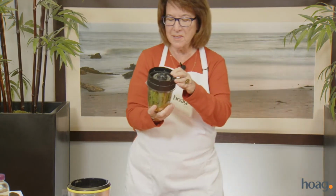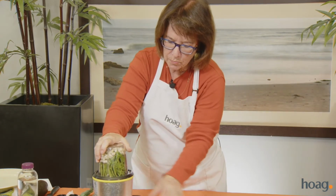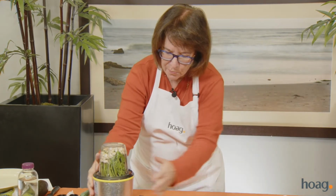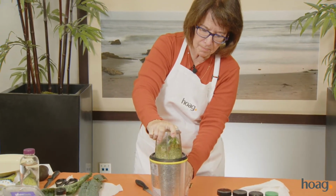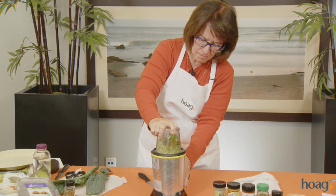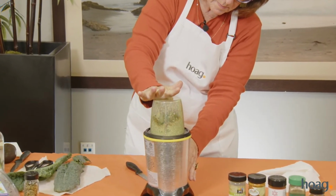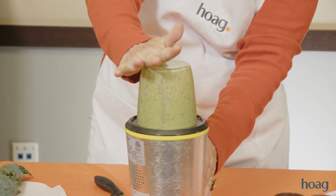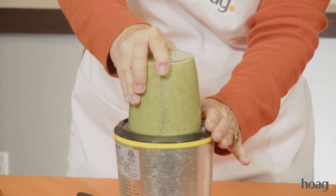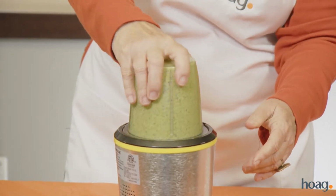Okay, so now we're going to have a little bit of noise, and they're going to hopefully cancel it for me while we grind up our dressing. Okay? I see 2 cashews up here that didn't want to go down there.